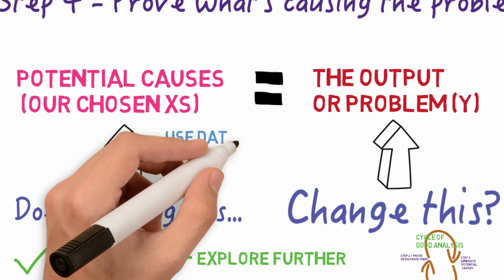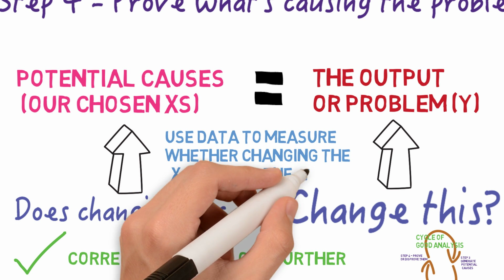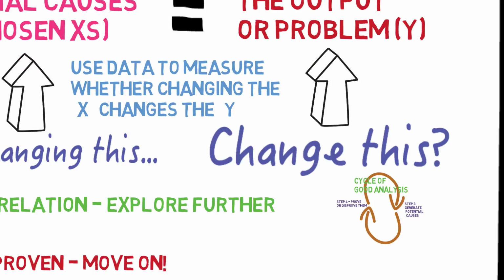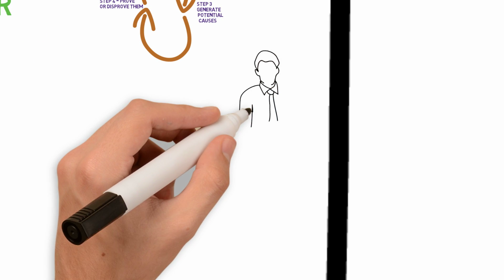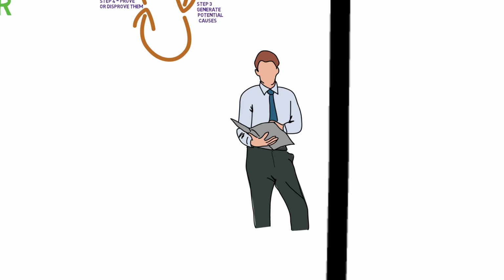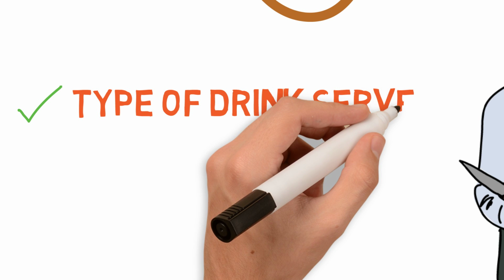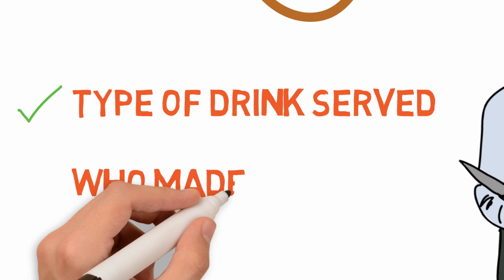You will need to determine a way of measuring each of the elements in a way that you can either say it's a significant factor or not. For our example, we gave the supervisor a tick sheet and told them to monitor the activity for 3 random days. Every time they had a customer return, they had to tick the type of drink served and the staff member that had prepared it.